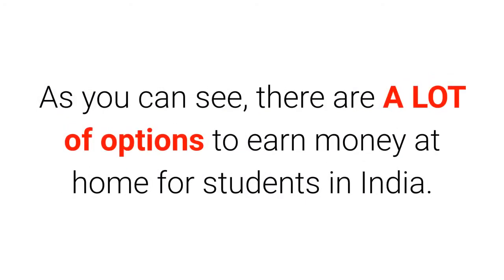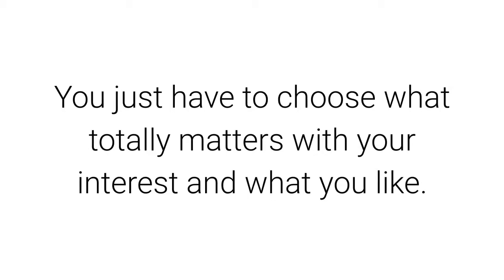As you can see, there are a lot of options to earn money at home for students in India. You just have to choose what totally matches your interest and what you like.